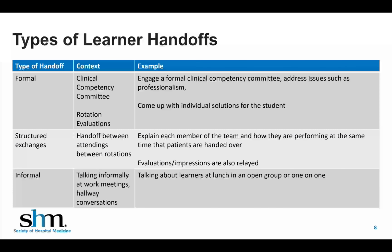There also are structured exchanges, which is a handoff between attendings as they move from one rotation to the other. You explain how each team member is performing and overall give an evaluation or impression. And then there's the informal type of handoff. This is kind of informally speaking about students or residents in a workspace, and you just talk about learners without a formal structure.